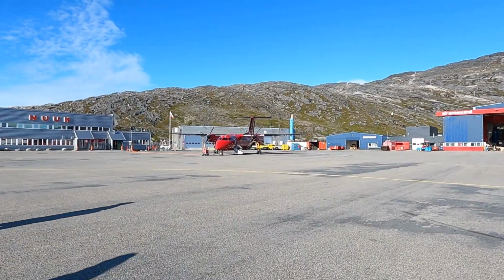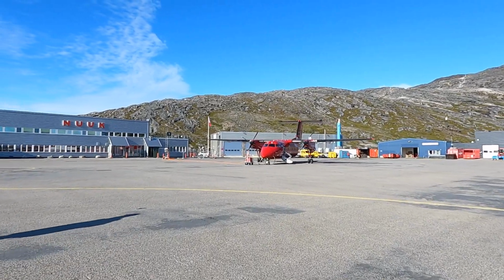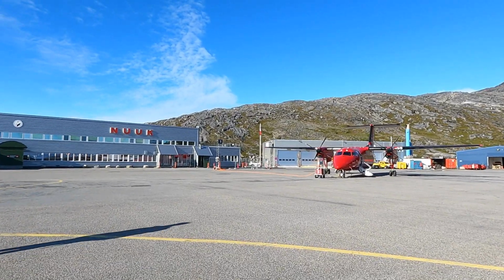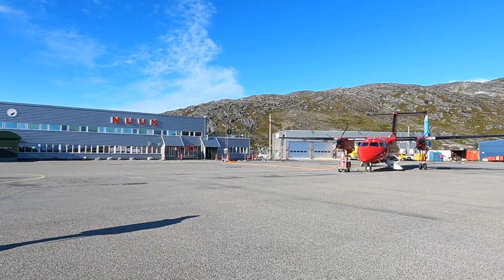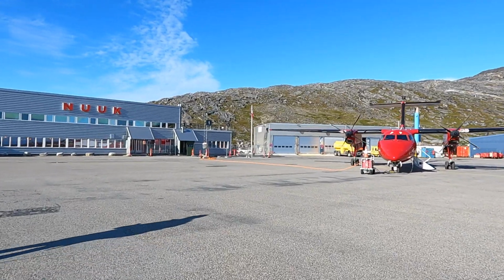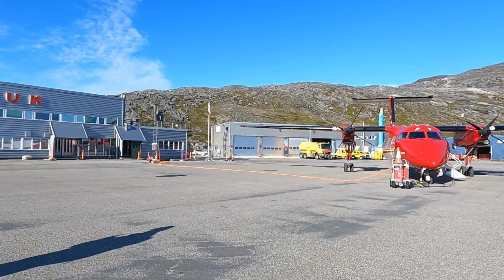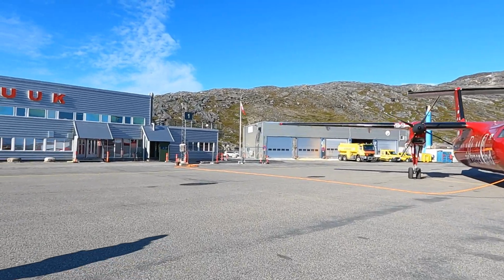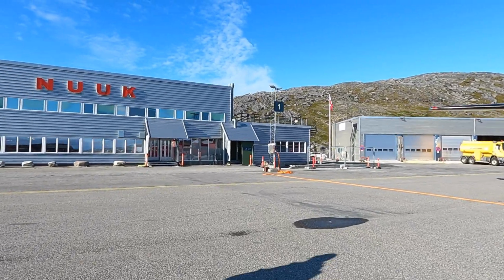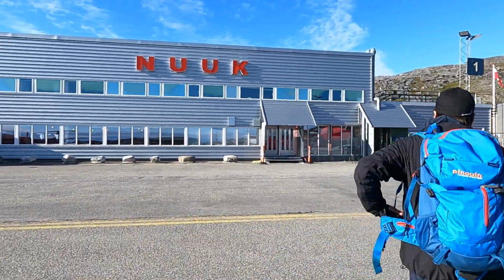It will be the main international airport, but that will be in 2024. So if you're watching this video before year 2024, this is what they have now. Nuuk Airport, very small, and only Dash 8 planes can land in this airport. Boeing and Airbus cannot land in this small airport. So we will go now and get the luggage, and I will take a taxi all the way to the hotel.